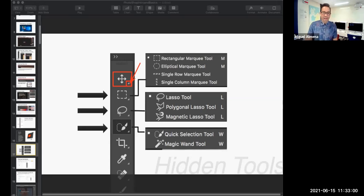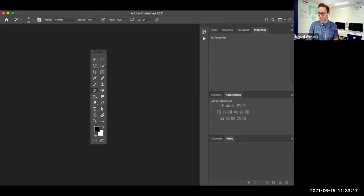And the way to open it is you just click and hold the click for like 2 seconds, and a window will pop up right next to it that will show you the names of the tools. So if I switch back, I'm going to go to one of my tools here, click and hold for like 2 seconds, and it already shows me the tools. I see the move tool and I see the artboard tool.